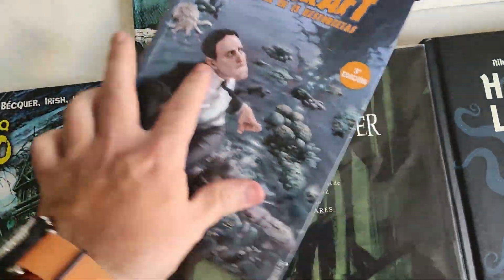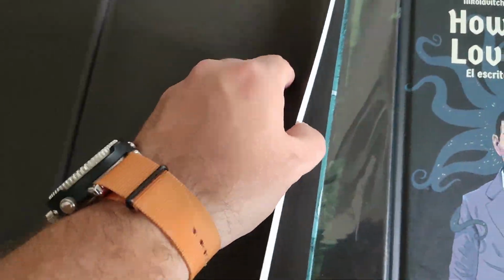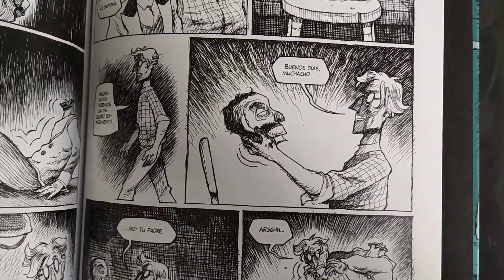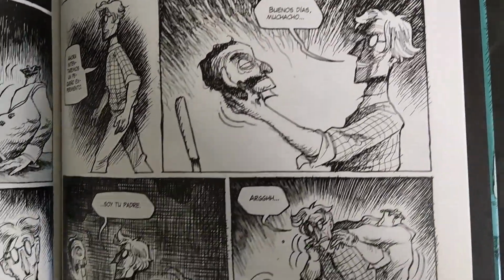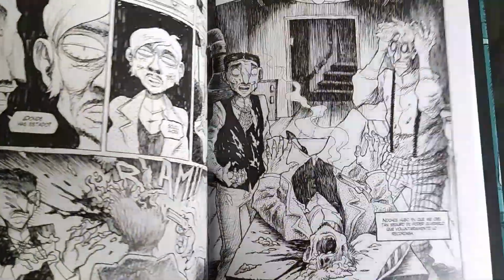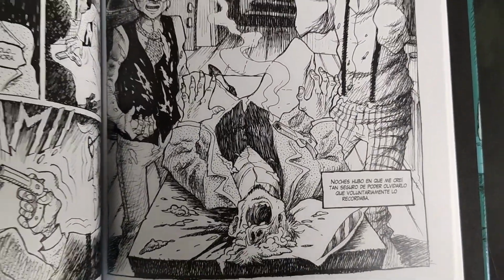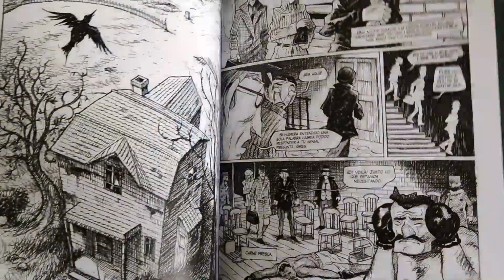Yeah, looks cool. This Herbert West one was a bit comical, actually. When I picked it up, I thought, okay, Herbert West. We all know who that is from the Reanimator stories. But this art style is kind of like comedic in a way, I guess you could say. Like, here's this. Good day, my friend. I am your father. Yeah, so it's not like the most serious interpretations of Lovecraft, so it seems. Like, I mean, there's like Tim Burton style stuff that he wrote. Anyway, but you know, I figured I was in such a good mood to be in Madrid. I was like, you know what? I'm gonna make an exception and get some humorous Lovecraft books.